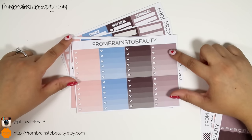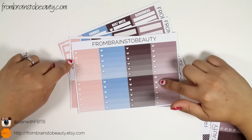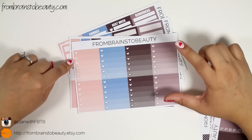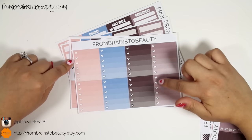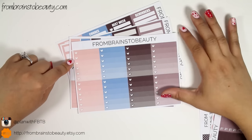Let's move forward. So let's go over what's in the kit. The functional sheets come with what the February kit came with. You get 8 ombre heart checklist boxes. I did reformat the hearts so they are much bigger than they were in the last one. They're not huge because I don't like them to take up a lot of space, because for me, I tend to write a lot in here. So I didn't want them too big, but I noticed they were quite small in the last kit, so I made them a little bit bigger.